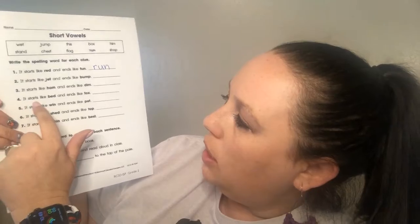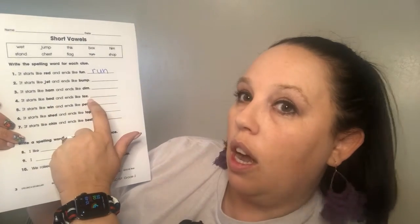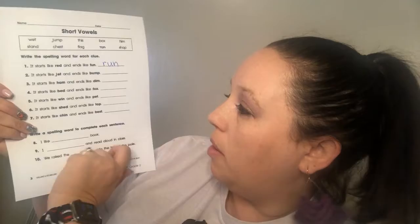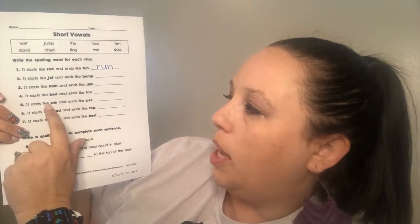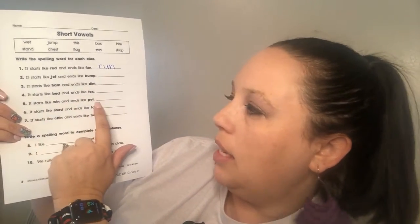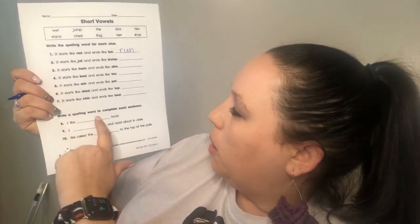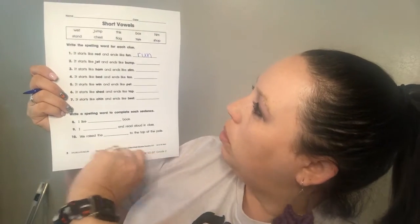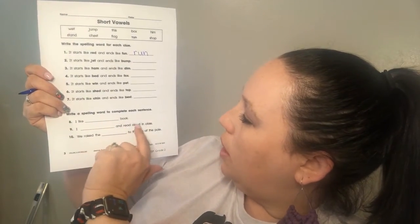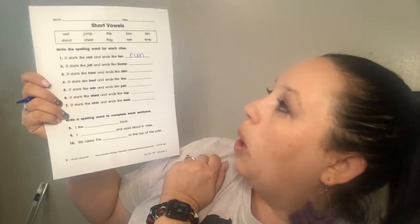All right. It starts like bed and ends like fox, ox. Do we have a word like that? It starts like win and ends like pet. So we have w and et. Okay, I think we can figure that out. And then write a spelling word to complete each sentence. I like blank book. Okay. I blank and read aloud in class. We raise the blank to the top of the pole.